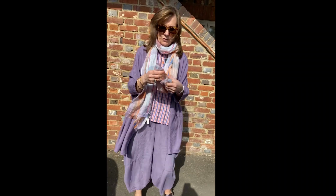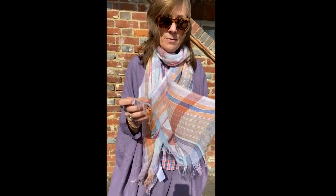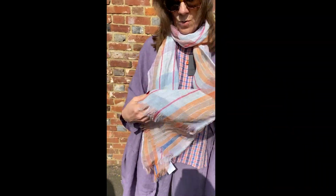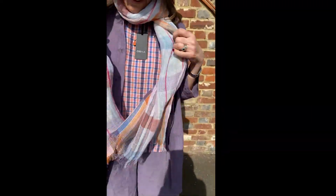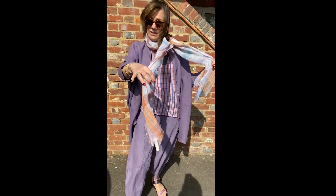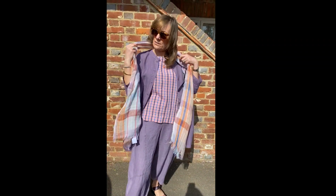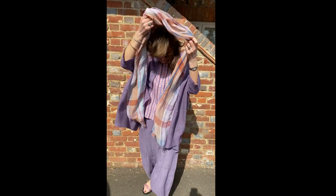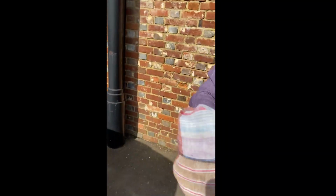Oska do the most beautiful scarves, and I only buy a few of them because I just think they're so unique. This has got pretty much all the colors of the Oska this season, which is this lovely orange, the lavenders, the blue, the reds. It's just absolutely gorgeous. It's 100% linen, beautifully made, and you will have it in your scarf drawer forever. It is just divine. So I will hand Charlotte that scarf.